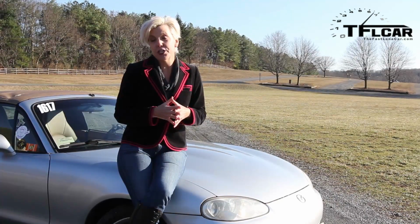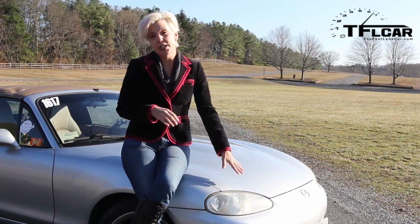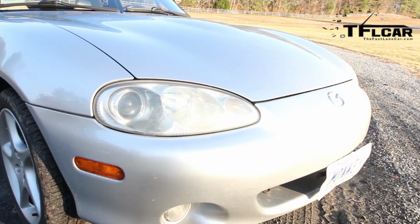Now, when the second generation came out, the biggest difference that you'd see is the loss of the pop-up headlights. Instead, you have these that are flush with the body. This car maintained the same chassis size and the same wheelbase. So really the only difference that you've got here are the headlights.